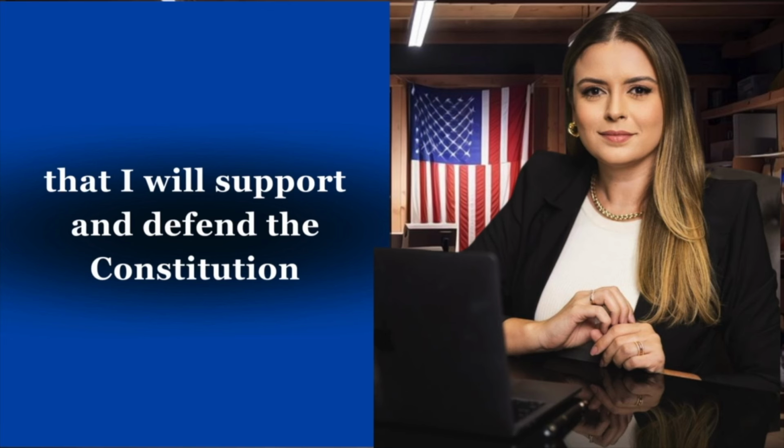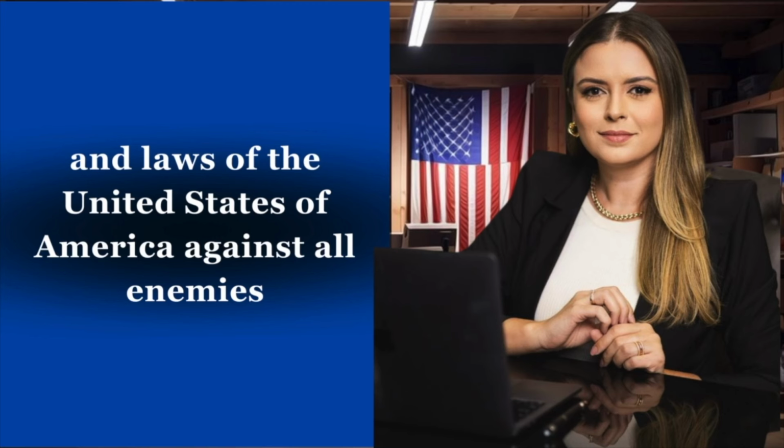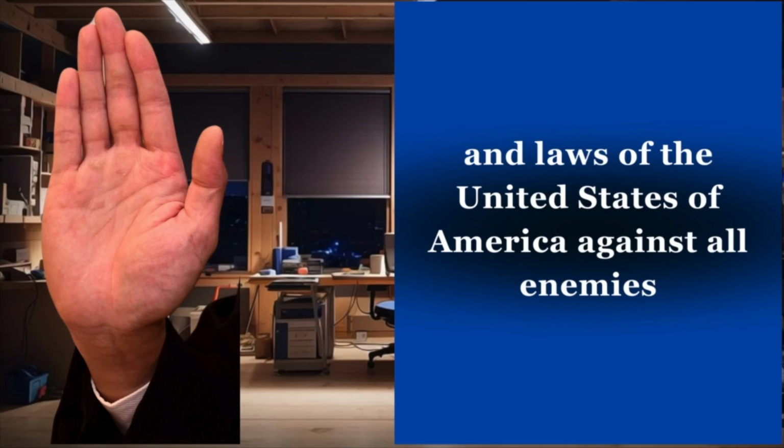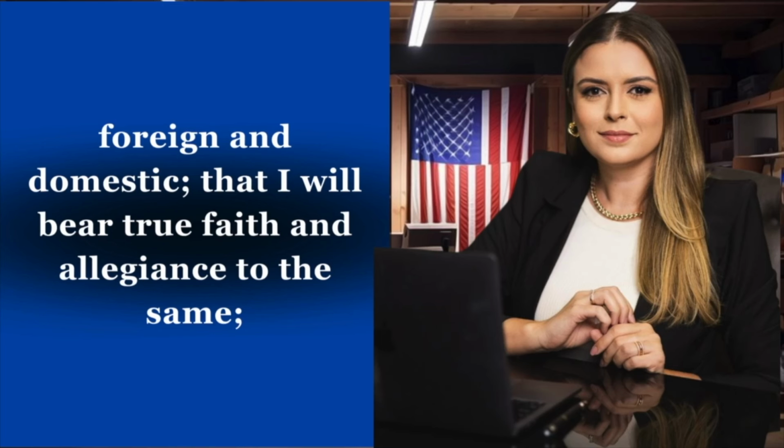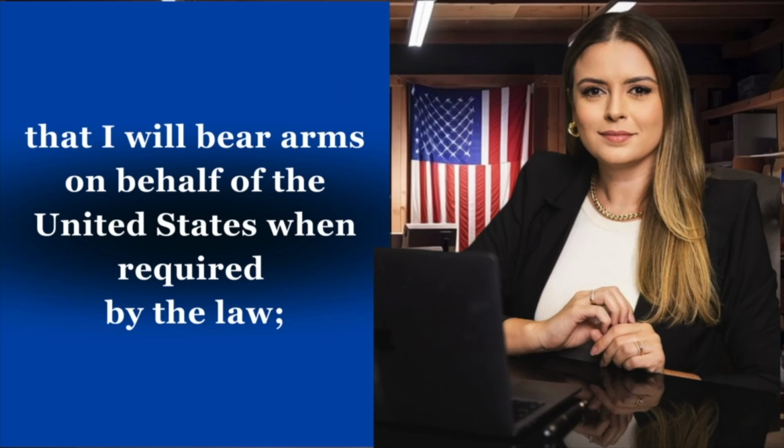That I will support and defend the Constitution and laws of the United States of America against all enemies, foreign and domestic, that I will bear true faith and allegiance to the same, that I will bear arms on behalf of the United States when required by the law.